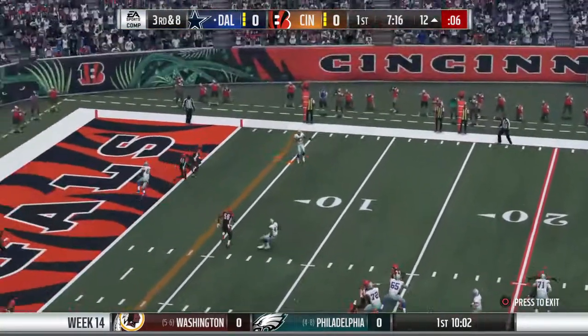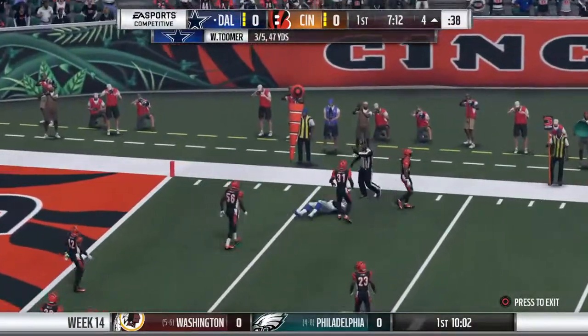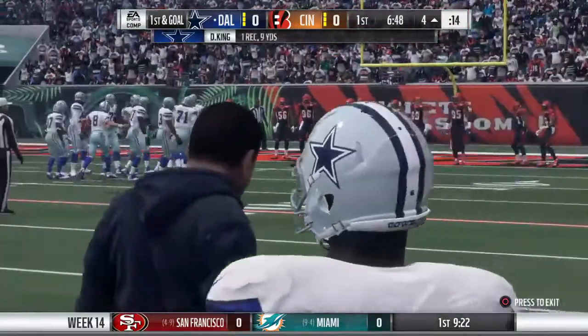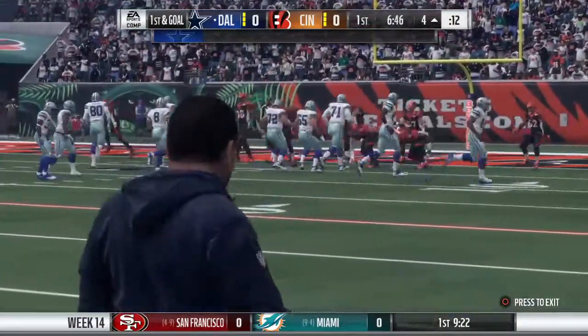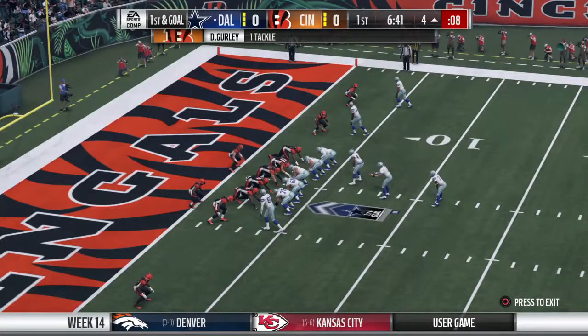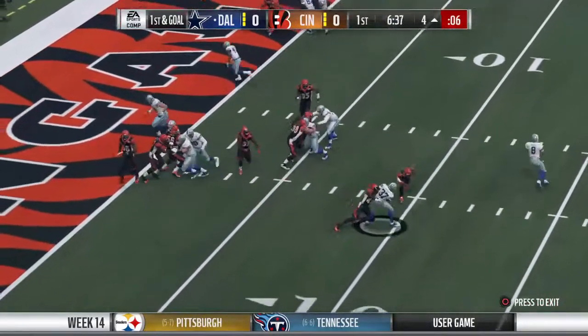Looking to throw. His pass caught at the 4. And he's able to pick up the first before he's brought down inside the 5 at the 4. They're able to convert on third down, and that sets up a 1st and goal. His passing's been on point on this drive, hasn't it? Been very accurate, gotten the ball downfield, gained nice chunks of yardage.